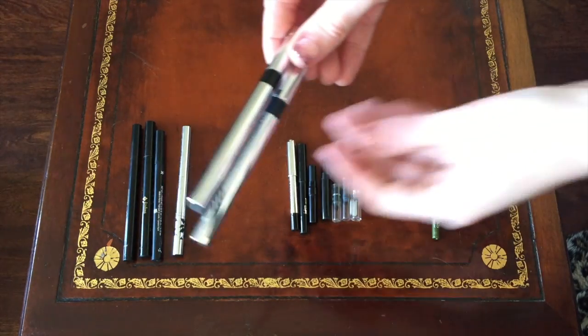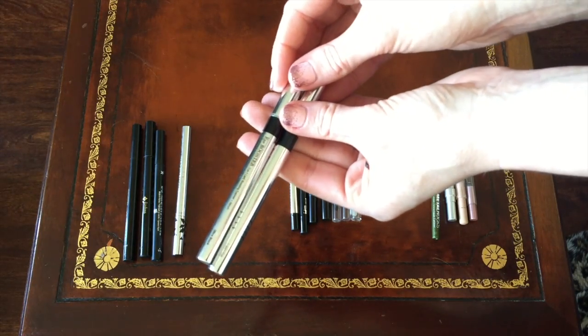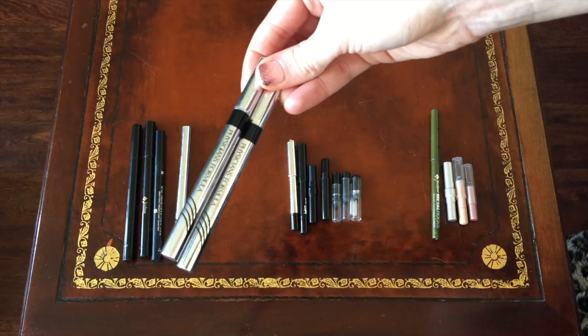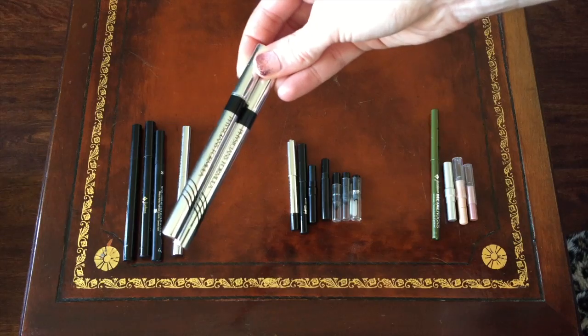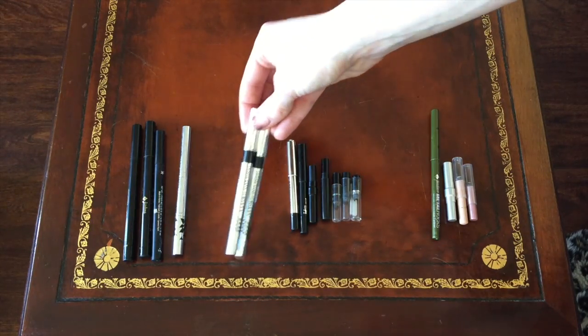I have 2 of the Physicians Formula 2-in-1 eye boosters, and they're both in ultra black. These are a really nice substitute for the Kat Von D tattoo liner, but I feel like the Kat Von D one lasts a little bit longer than these.